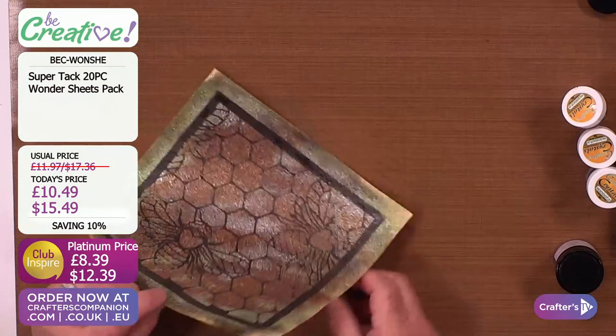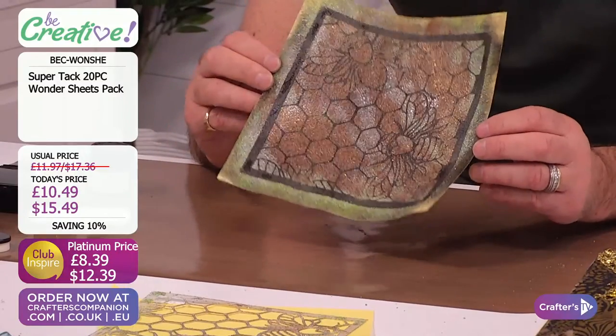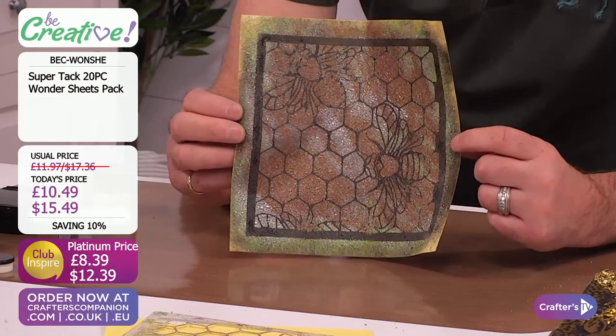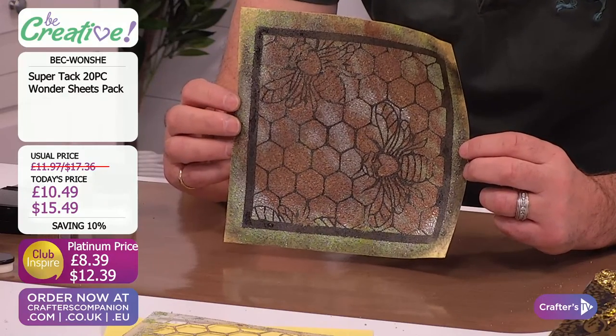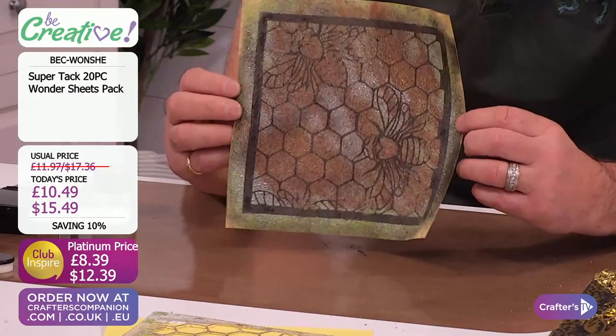Right. Now then, let me hold that up. Can you see what we have done? We filled in the blanks with the embossing. It worked. Now, what we do now, we trim that off. We peel off the backing, and you can now mount that onto another piece of card, so it will have a little border around it. And that would be the front of your 8x8 card. Look, see how it shimmers and shines?